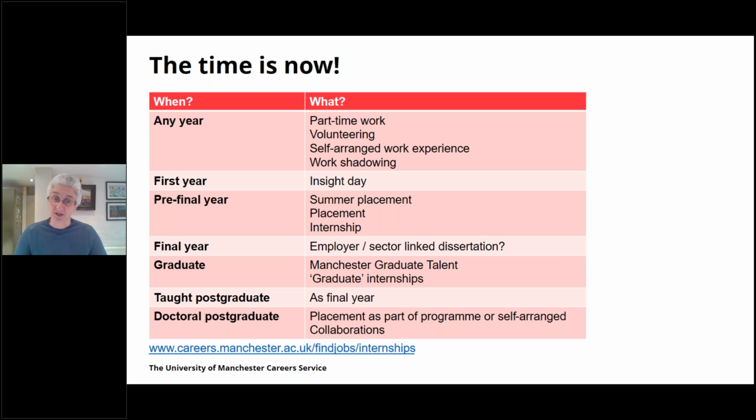If you're on a taught postgraduate programme, so a master's or a postgraduate diploma, the options are the same as final year in essence. And if you're a doctoral postgraduate, then it might be that if you're funded by certain funding agencies, there might be a placement as part of your programme, or alternatively you could consider self-arranging this. Certainly I have seen PhD students do this where they wanted to gain experience in a certain sector. Or alternatively, you can look for opportunities to build this into your doctoral programme with collaborations.